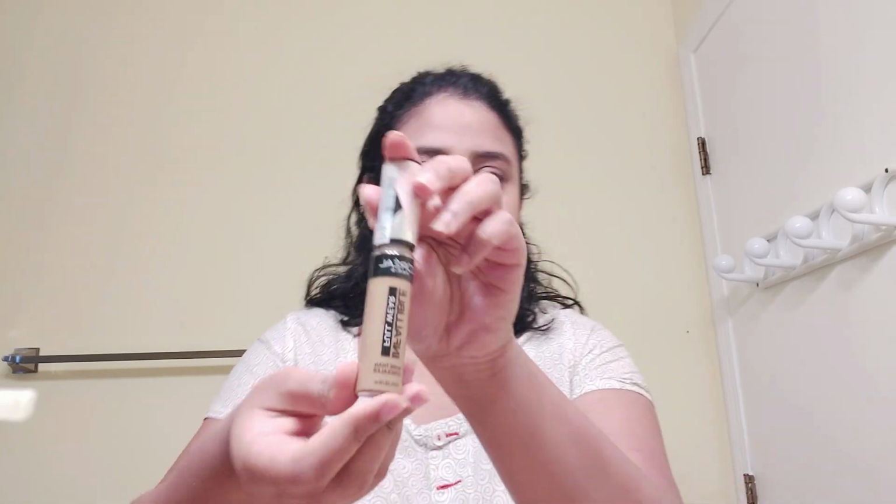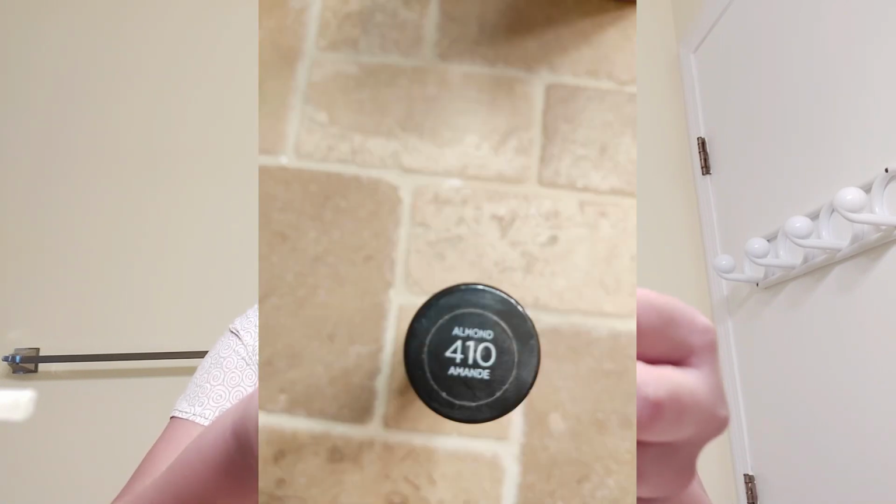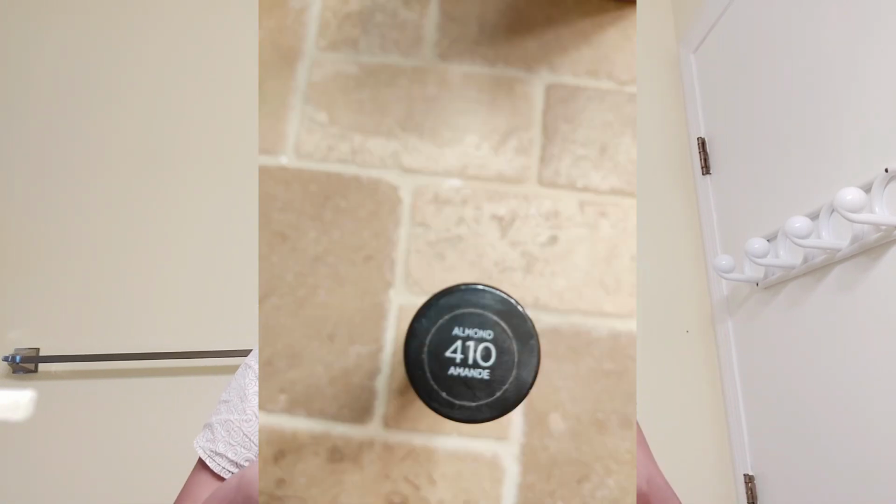Okay, the next thing is a L'Oreal Infallible Concealer, Almond 410. Again, I think your concealer needs to be lighter than your foundation, so I really like this one.